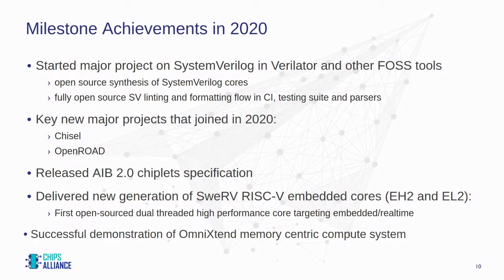We've released AIB and AIB 2.0, which is a chiplet specification from Intel. And this is a really exciting piece of news, because AIB is a really state-of-the-art interconnect fabric that Intel's using in some real things. And we can also have other people help develop and use this specification to deliver really fast interconnects in a chip. And we also have other great work in the interconnects area.